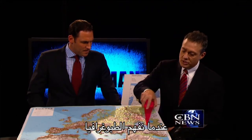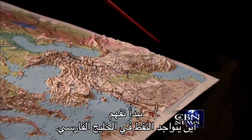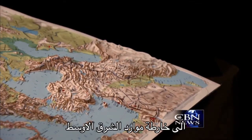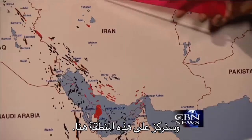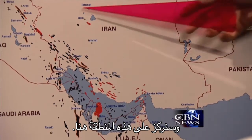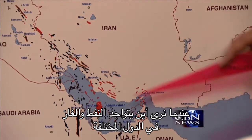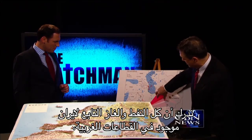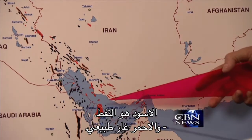Well, once you understand the topography, you begin to understand where the oil is in the Persian Gulf. We're now going to segue from this map to the resource map of the Middle East, and in specific, we're going to be focusing on this area here. Once you see where the oil and gas is in the various countries, you realize that all of Iran's oil and gas is in the western reaches, the southwest. The black obviously symbolizes oil. The black is oil, and the red is natural gas.